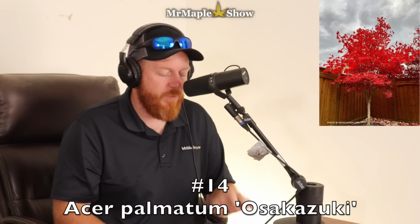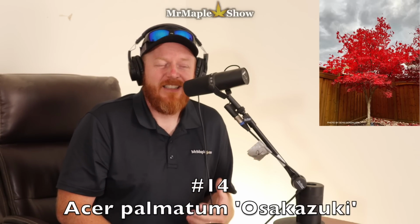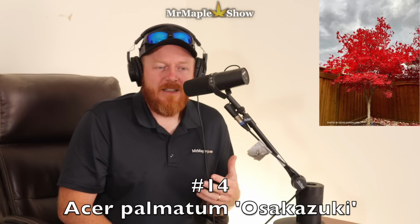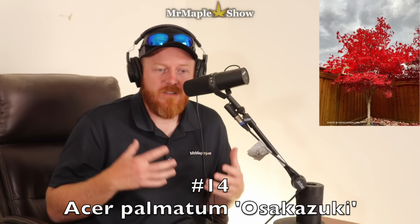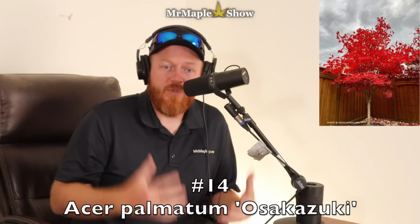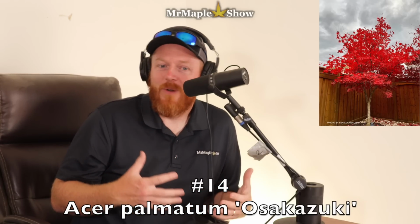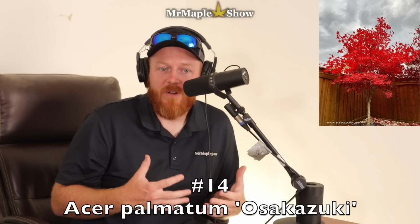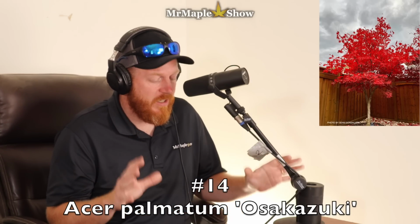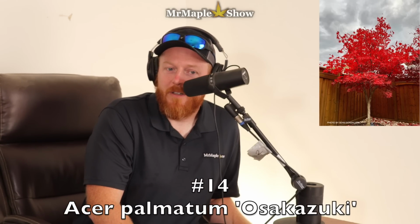I mean, it's hard to beat Osaka Zuki when it lights up in the fall. It's fairly consistent. It's dynamic. And if you have Osaka Zukis in your garden and you've got specimens, it's going to be one of those trees that people drive by and they're going to be parking in your yard trying to take their prom photos. They're trying to take their photos in dresses in front of your tree in the fall, because it is just an amazing tree. So if you're planting some Osaka Zukis and you don't want people in your yard, you better put up some fences. Absolutely.